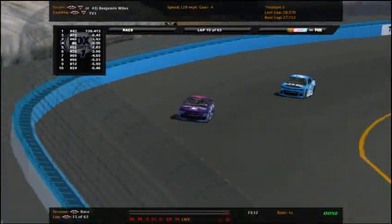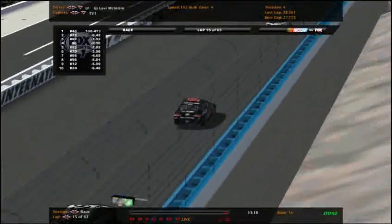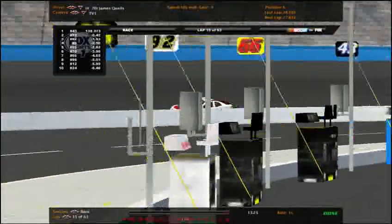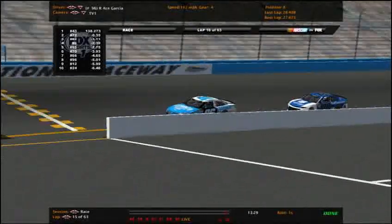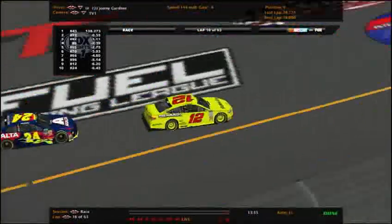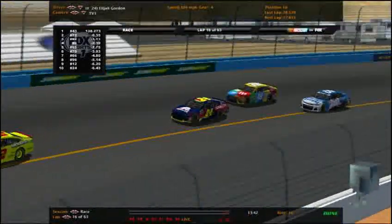We got Benjamin Miles in the 43, Jake Smith, 72, Cody Smart, the 92, Levi McIntyre in the 6, Alfredo Faggio in 5th place here, James Qualls, our pole sitter, back to 6th, Josh Drake in 7th, Ace Garcia in 8th, Johnny Gardner in 9th place, and making his way into the top 10, Elijah Gordon.